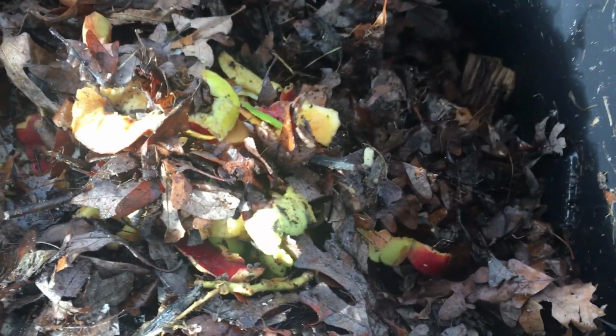You can see that things are definitely breaking down. The pile definitely gets a little bit smaller every time I open it, which is good. I know that there's quite a bit of worms in here. I'm not sure, with the colder weather, how far down they've actually gone. You could see some of the food scraps here. I'm not super worried about fruit flies. Like I say, it's pretty chilly, and at night it's been getting into the 20s and 30s.